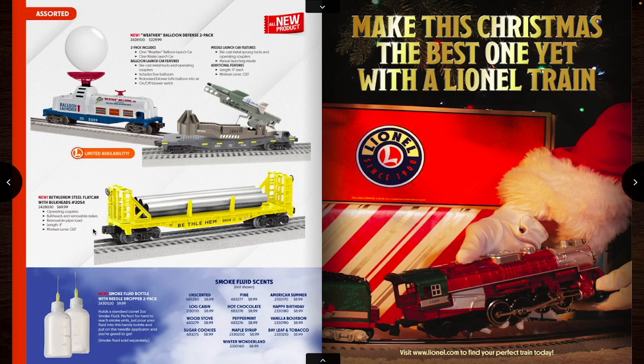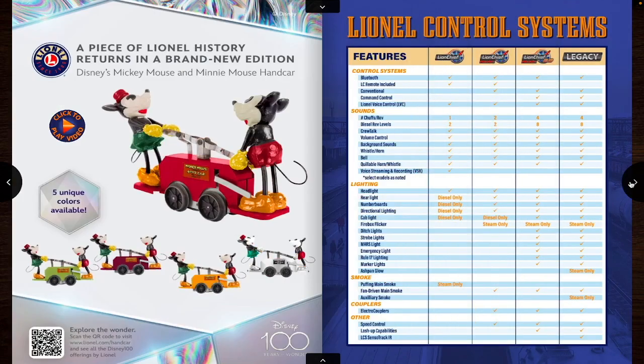We've also got a Bethlehem steel flat car with bulkheads in the pipes. Typical smoke fluid. And they're actually producing the smoke fluid dropper bottle 2-pack with a needle nose. So it's just the oil bottle you can get and put your smoke fluid in, which is quite nice. More Christmas stuff coming to be soon, hopefully in the future.